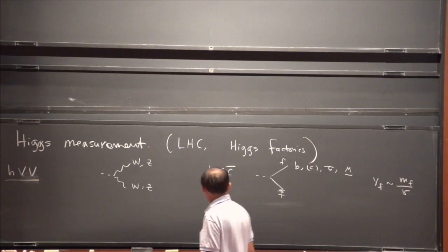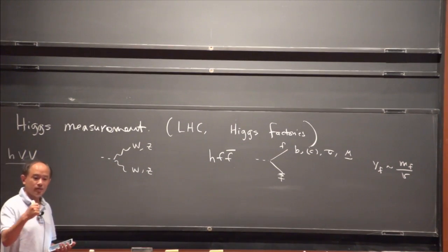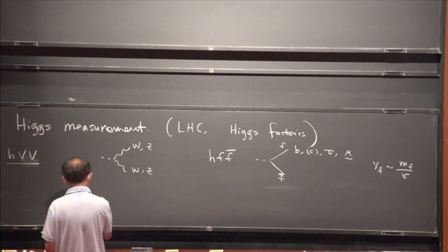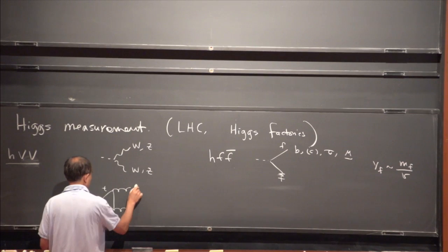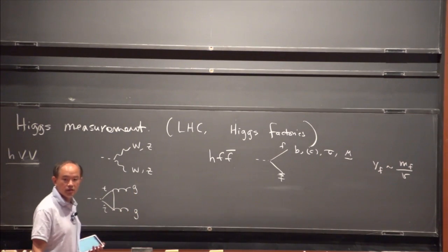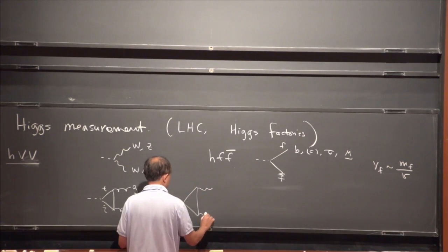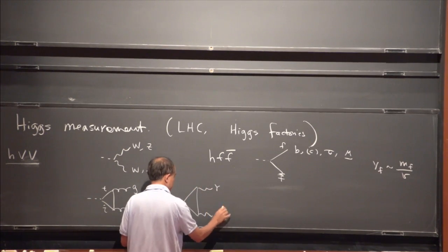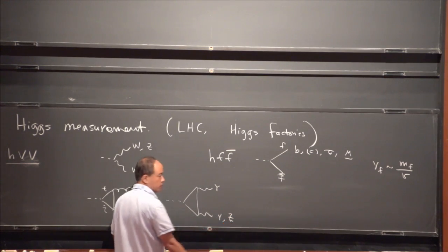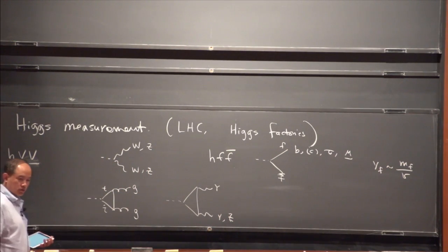So there are also loop couplings, the couplings induced in the standard model by standard model loops, such as this. And you also have this. Also, it's not just top, but W loop here too. But gamma, or also Z gamma, for example. Those kind of couplings. So these are the couplings we wish to measure.